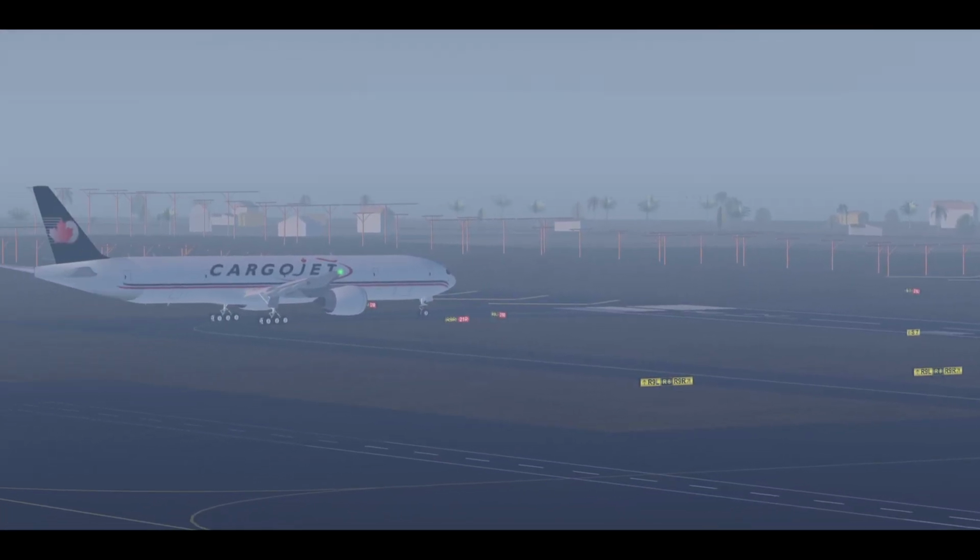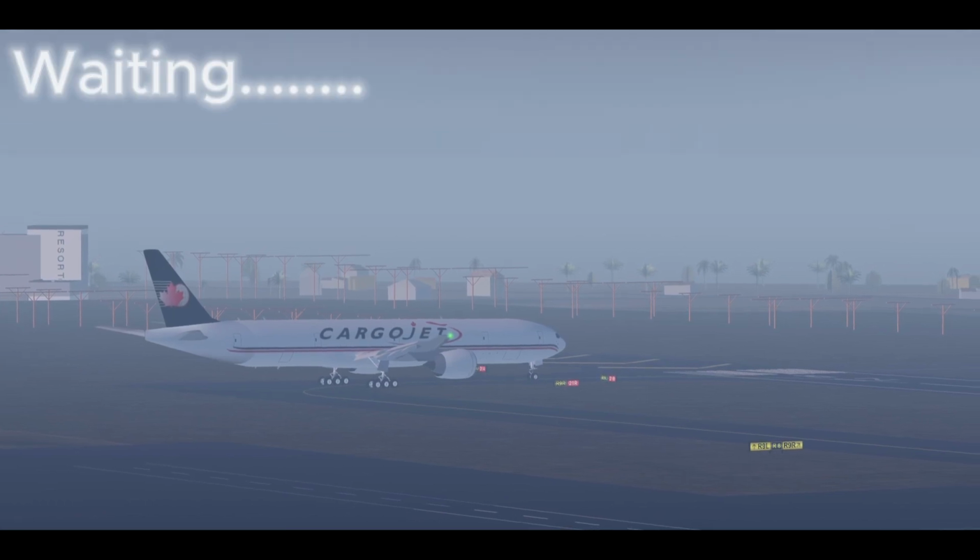Cargo Jet 1230, holding short runway 21 right. This is way less dead than the other jets. Stand by, one second. Cargo Jet 1230, contact tower. Sorry about that.